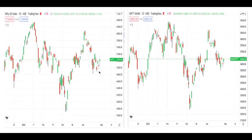This is exactly what has happened. Yesterday we had a down day, then next day you had an up day, then a down day, an up day. It's a kind of movement that's happening. Real choppiness is what you see. Banknifty also behaves more or less the same. But today it was a good bounce up, right? A gap up that happened, right?